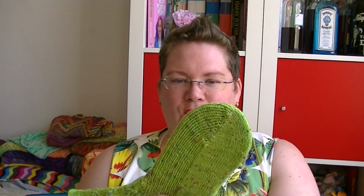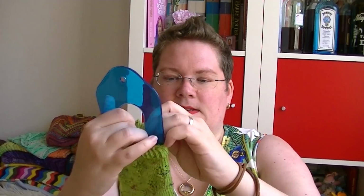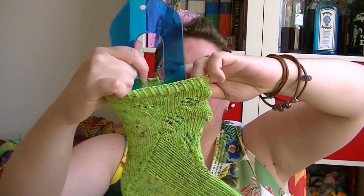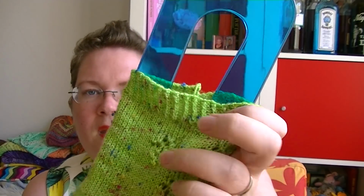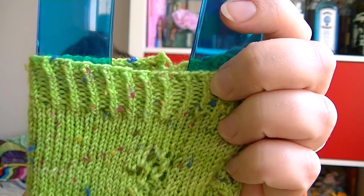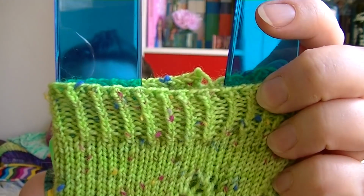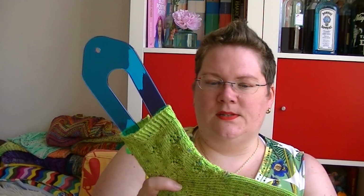I will say I'm not a fan of 1x1 ribbing patterns because I'm just not that quick with it. Also, I still have to block it, so this will look a lot neater when it is done. Also the flowers will come out better then. And I did the ribbing on the cuff a little bit different. I did a 1x1 twisted rib because I like the neater look of it. All in all, this was a fairly quick knit in between all the other things I was knitting.